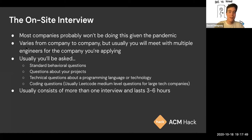And next up is the on-site interview. Once you finish your technical interview, you'll typically be invited to do an on-site interview. Since we're in a pandemic, it probably won't be in person anymore. You'll probably get another video interview, but these on-site interviews usually last a lot longer than the regular technical interview. You'll probably be with more than one engineer this time. Sometimes it's 3 engineers, sometimes it's 5, it really varies from company to company. But basically it's going to last about 3 to 6 hours, depending on the company.